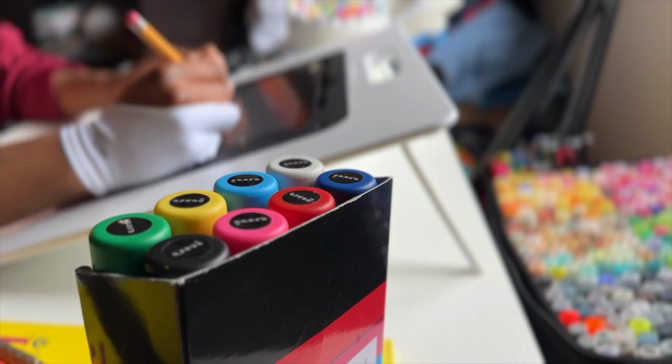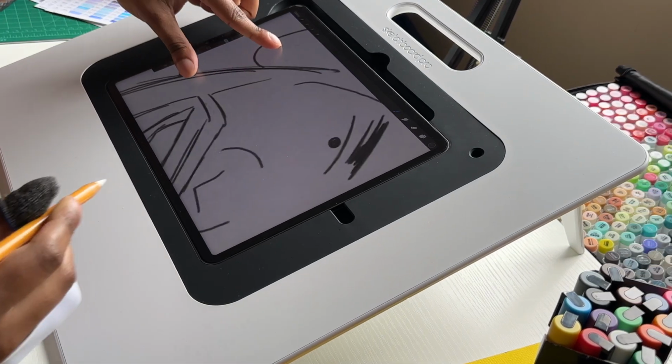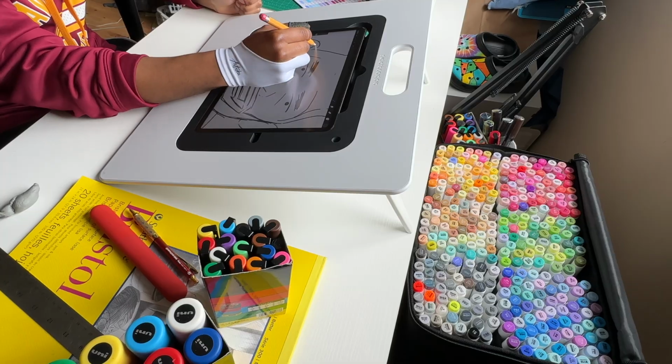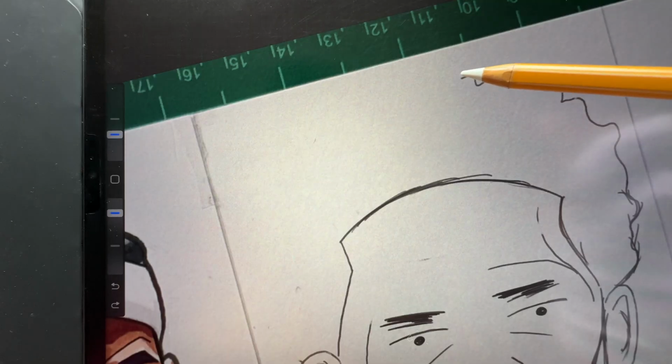I really enjoy using different mediums for these videos because it adds a lot more contrast between the styles while also motivating me to improve and learn with that particular medium.